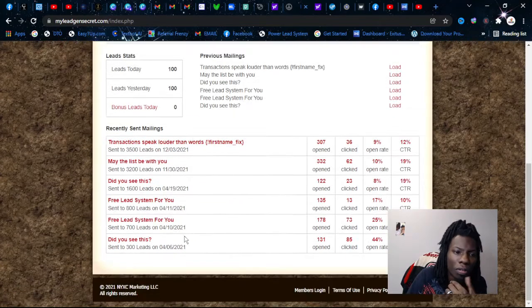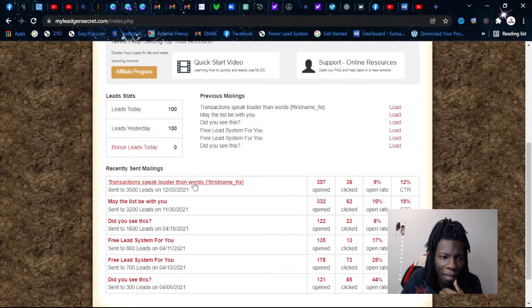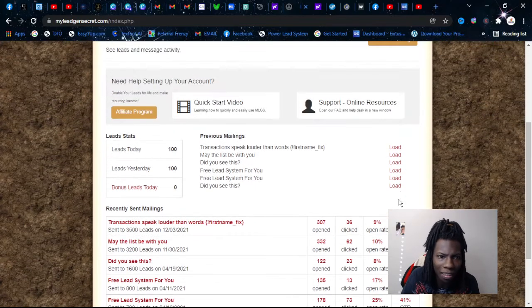So I'm going to scroll down here at the bottom, as you can see that this system does work. And these are some of the emails that I have sent. You're allowed to send one email every 24 hours. You can see some of the subject lines that I have over here. You can see how many leads were sent, date to date. You can see how many have opened, how many have clicked, and the open rate and the click-through rate. You can see all those types of statistics.